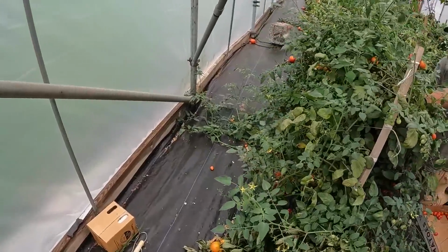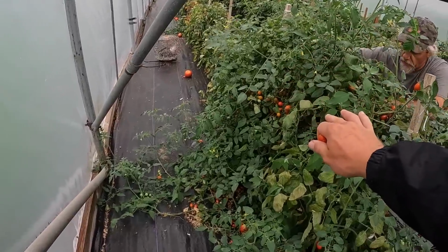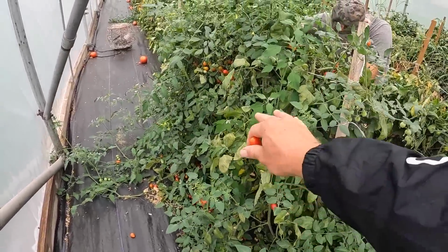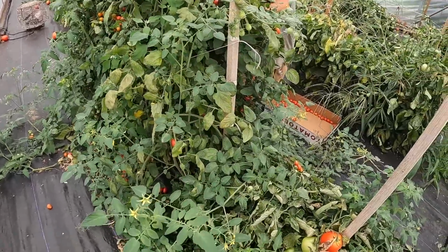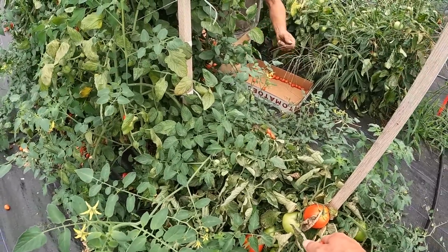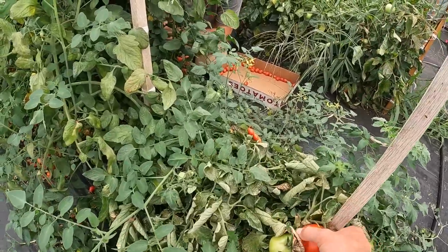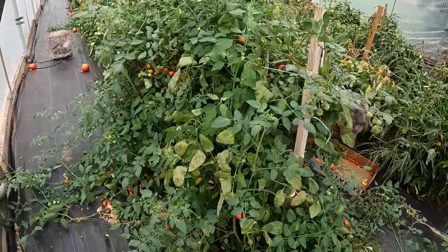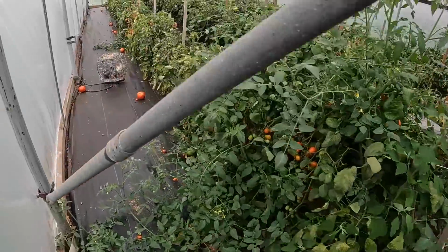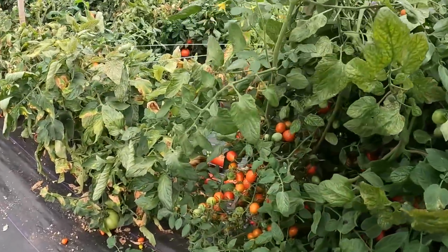When I was planting these, or when I think Frank planted these, we thought we were planting a cherry right here and a grape, but it turns out I accidentally got mixed up on the plants and planted a hanging basket tomato. So that's why it's like a miniature, and the tomatoes are an odd size. Wow. They're over here. Man, they're just hanging thick.